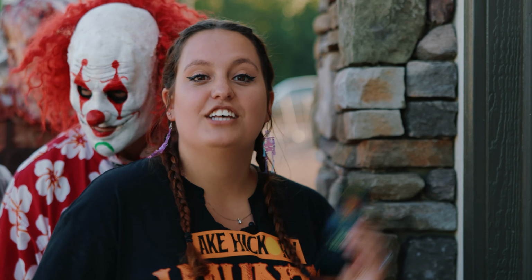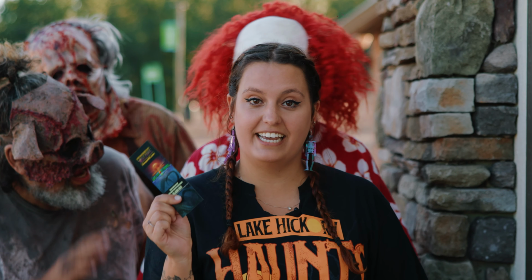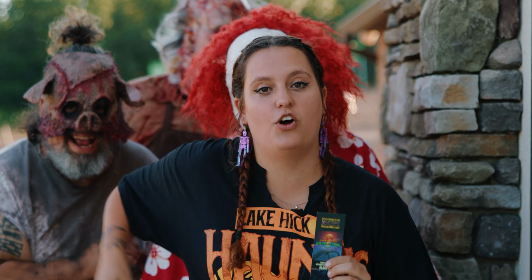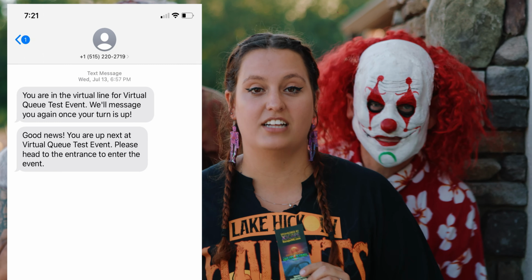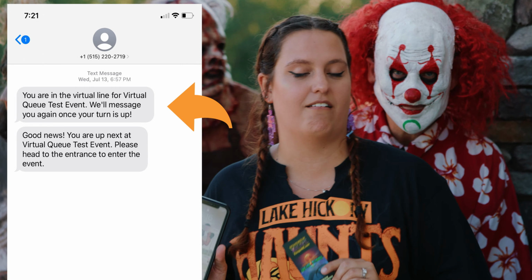So here's where you're going to be added to the virtual queue. Once you check in and get your ticket, you'll get a text message on your phone that says you've been added to the Lake Hickory Haunts virtual queue line. This is how you're going to find out when you can enter our haunted house.